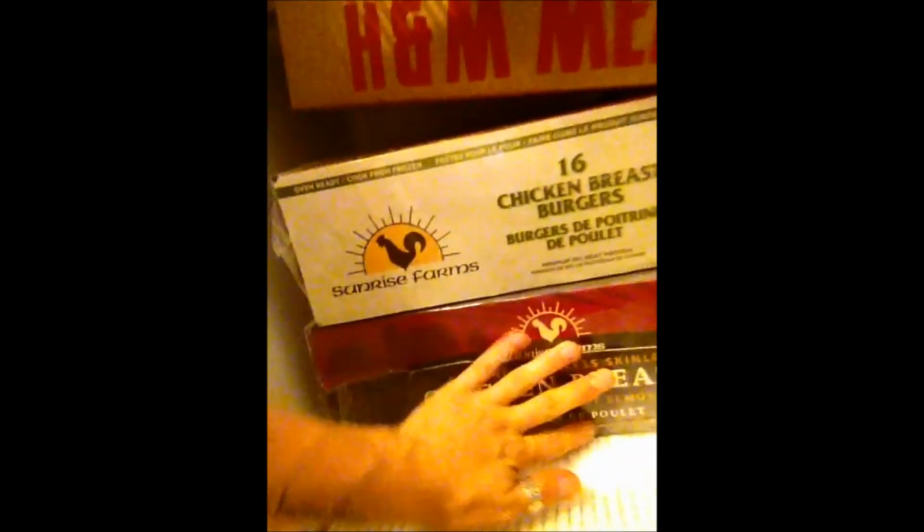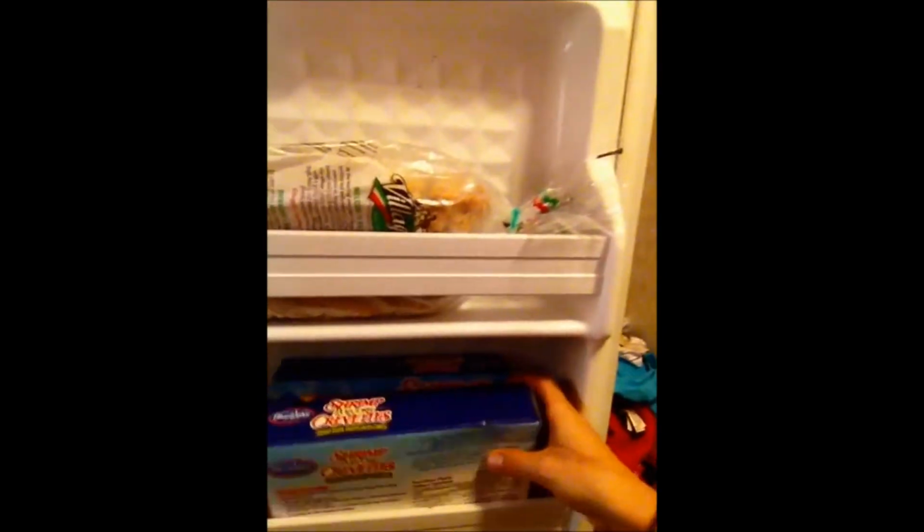I have some buffalo burgers, some chicken breasts. Down here, thanks to Veronica, I have some awesome moose meat for some stir fry and a roast, some frozen corn, and then up the side we're just going with more fruits. We got some frozen mangoes, frozen cherries. I swear to God, I think these things are like 3 years old. I should throw them out. Oh, I don't know. Some frozen hash browns and more bread. So that's about it. Just a lot of meats and fruits.